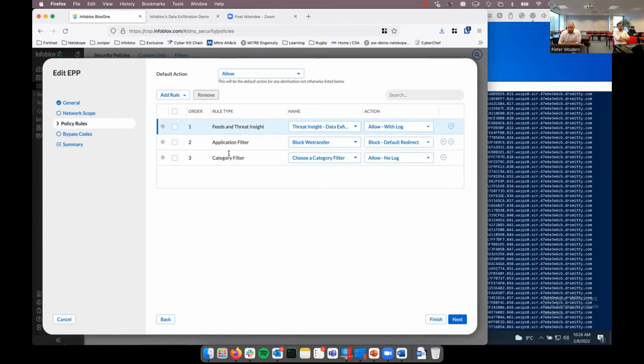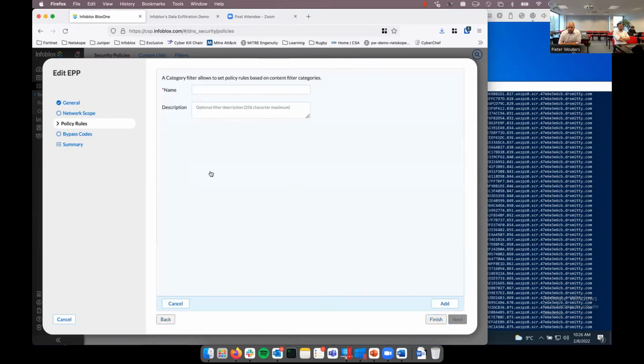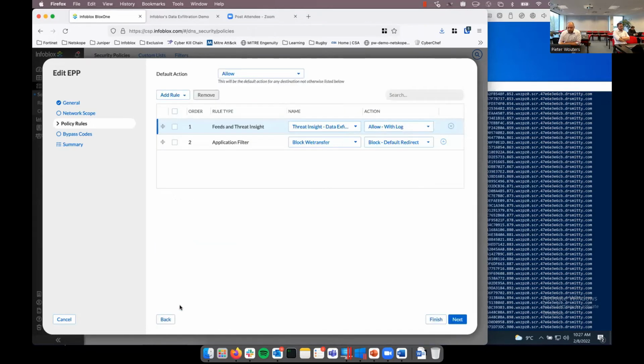We also can apply category filters. So based on a general category, let's say you want to block all things that are drugs related, you can just enter those, and those will be blocked on the DNS level. I have an application filter here as well, which I can show you in a little bit, where we're just going to block retransfer. We're going to block with a default redirect. I'll show you what that looks like in just a bit.